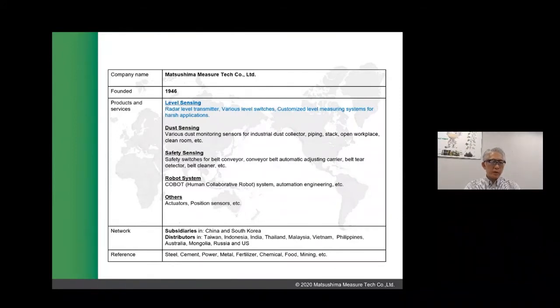Please let us introduce ourselves briefly. Matsushima Measure-Tech was established in 1946, and we've been involved in heavy industries for more than 70 years, and we have these 5 product and service ranges. One is level sensing technology. Next is dust sensing technology. And next is safety sensing, mostly safety sensors for belt conveyors. And we also have a robot system like this, especially for the automotive industry. But today, in the blue-colored sentence, we will be focusing on the level sensing technologies.